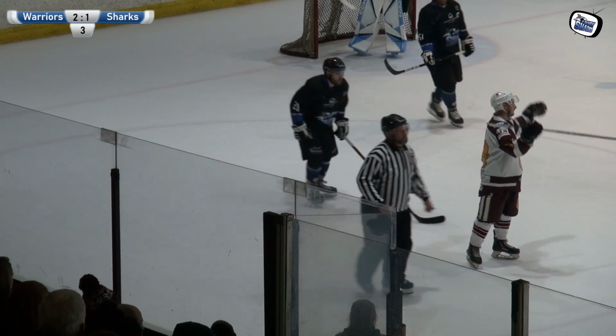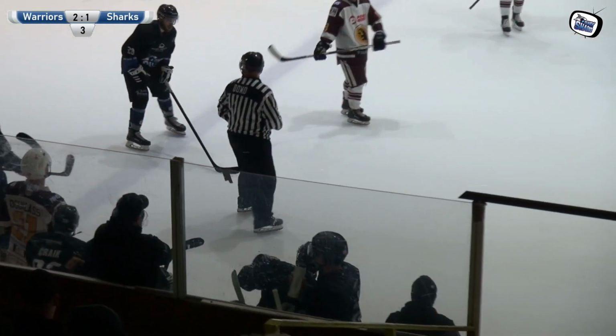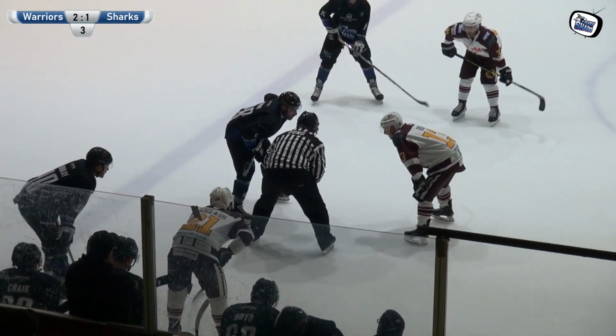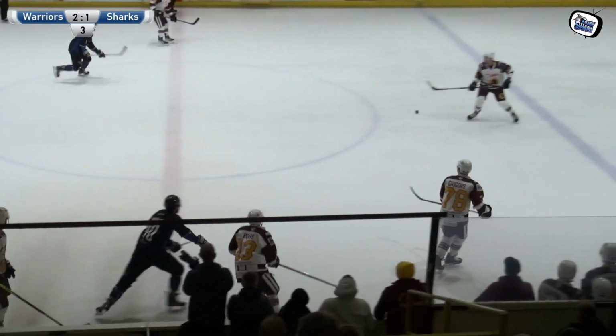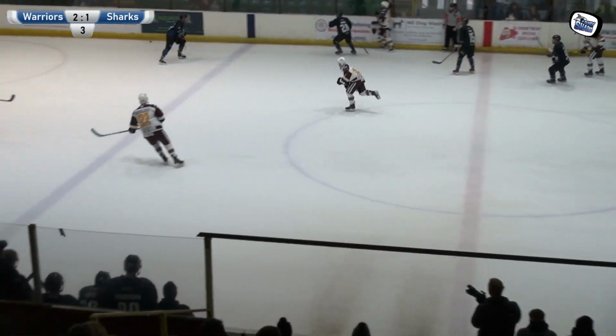Okay, everyone. We're having a little chat amongst the officials of what's going on where. It's going to be a face-off in neutral ice. And the side nearest the benches, that's the side nearest us. And Sharks win it. And that's Murray that plays that forward, but Wood intercepts quite easily.